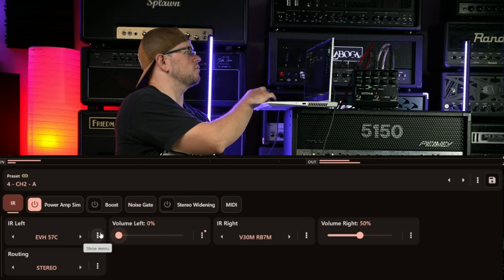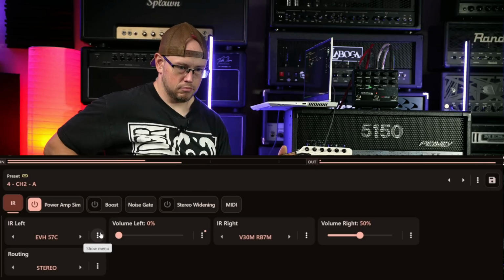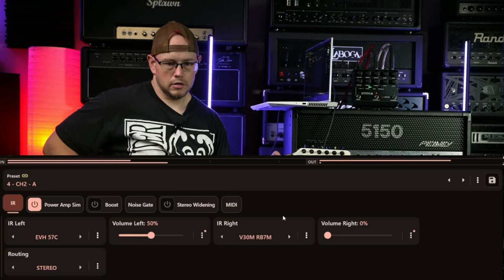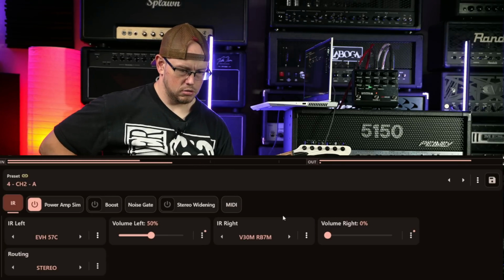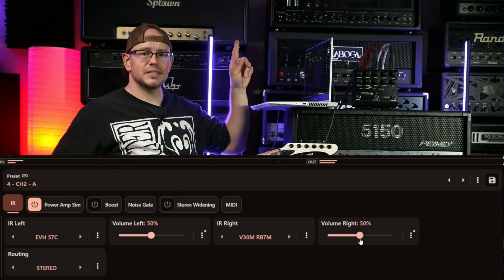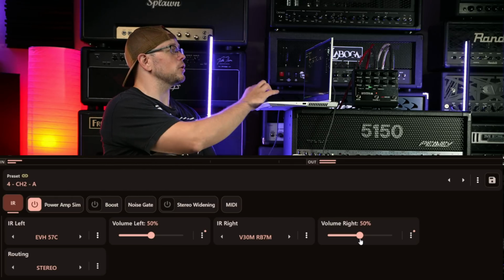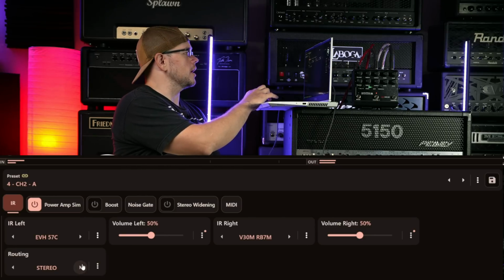So we could go in and knock our volume left completely down. And that is just the right side, and now here is just the left side. And another cool thing about this is if you want, you can technically sum both of these impulse responses to a single output, so you're getting a blend of the two impulse responses, even if you're not running a stereo setup, which I think is super cool. What the hell did I just do with my hand there? So here's the summed.